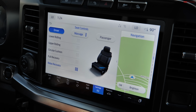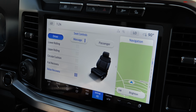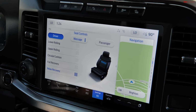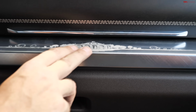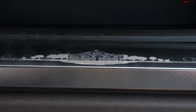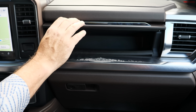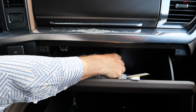I'm not sure what all this means. I do know that it's pretty nice, on a hot day like this, to get a ventilated seat with a tiny bit of massage. There are some nice touches, like this image of a King Ranch. I'm assuming this is the King Ranch from 1853. You do have dual glove boxes, so you have a little bit of storage in here. It's pretty handy, and also, of course, some storage down here.